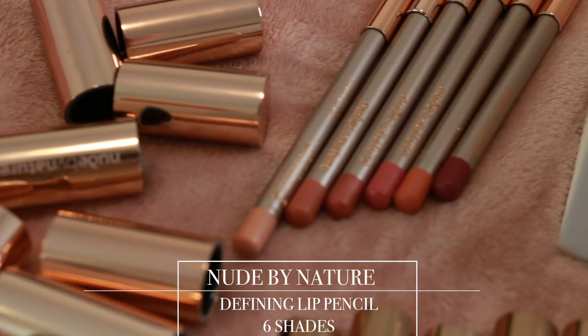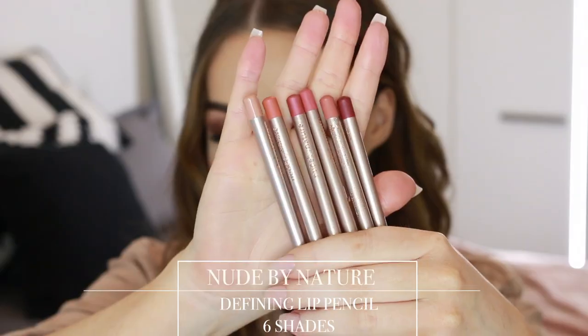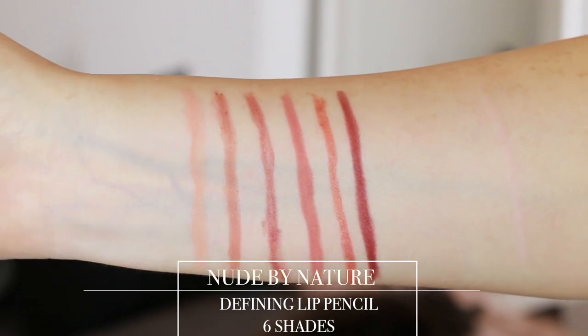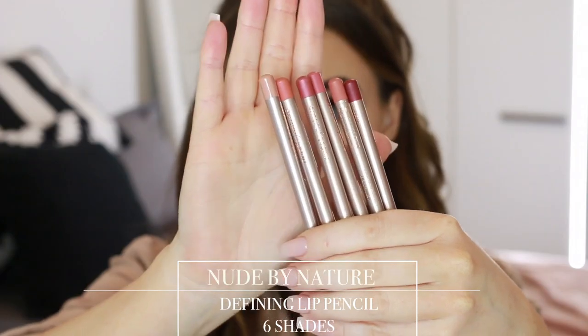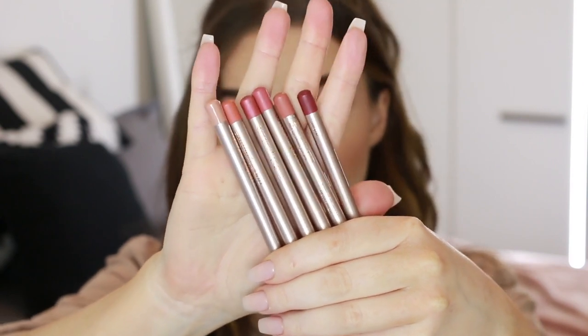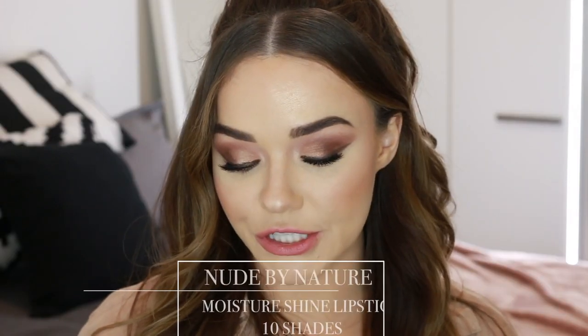The collection consists of three different products. So first you have the defining lip pencil. You have these six gorgeous shades, five of which are pinky nudes, ranging from super nude to coral. And then you have this really dark red here, which works really well with all of the darker shades of lipstick.